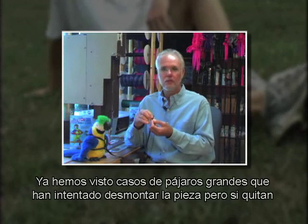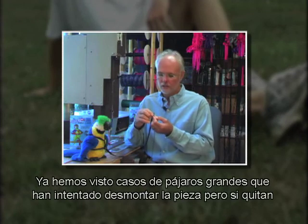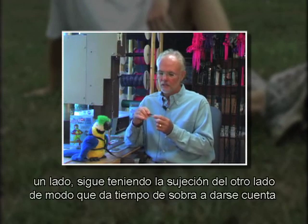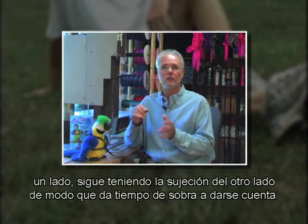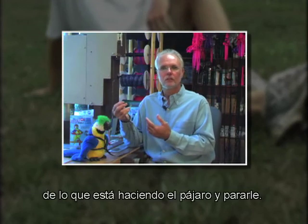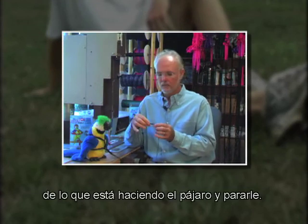We do have a few of the larger birds that try to work on taking the clamp apart, and even if they do open up one side, it's still held on the other side, giving the owner plenty of time to notice what the bird is doing and to stop the behavior.